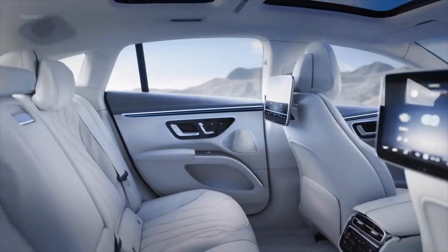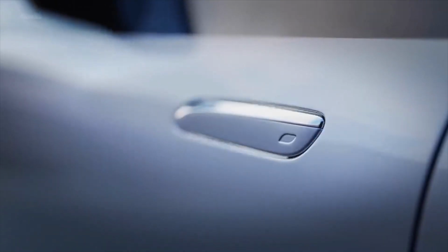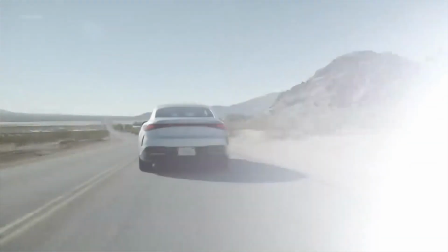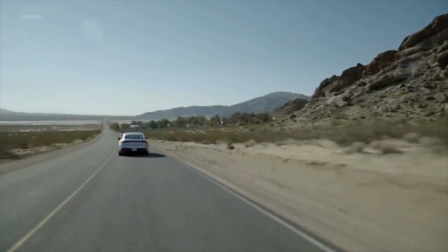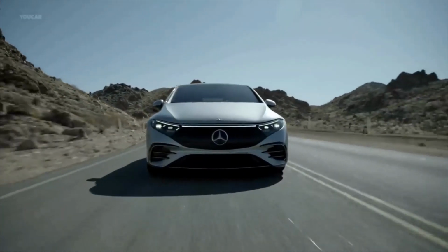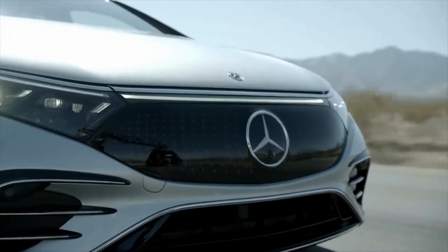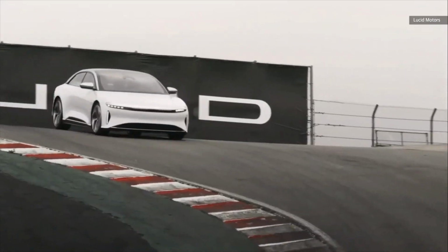Dimensions. At 205.4 inches from bumper to bumper, the EQS is the longest model in this roundup by a long shot, the rest all measure around 196 inches. The max 59.5-inch roof rises over 4 inches taller than the next competitor, the Lucid Air.